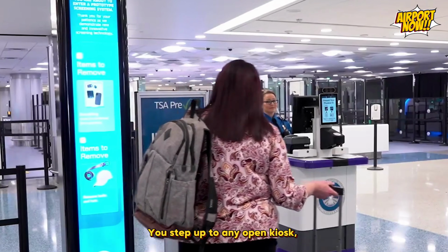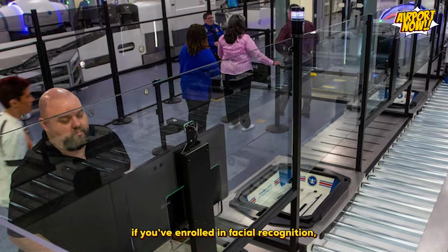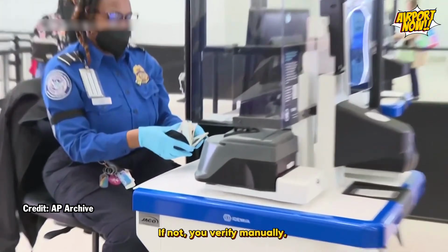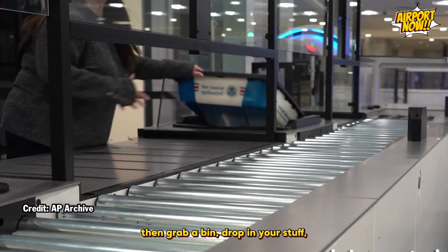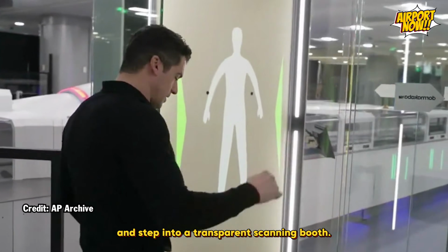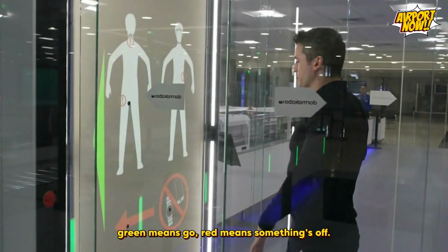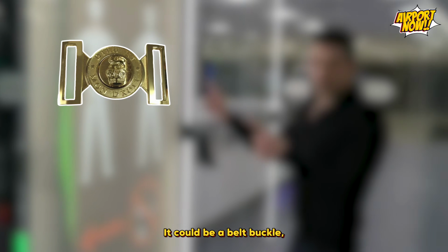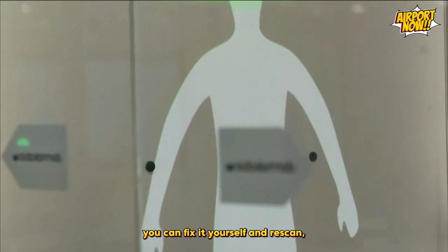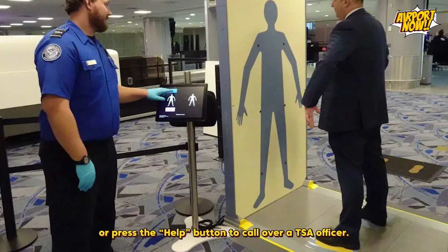Here's how it goes. You step up to any open kiosk, no waiting for permission. Scan your ID or boarding pass. If you've enrolled in facial recognition, it matches your face and clears you instantly. If not, you verify manually. Then, grab a bin, drop in your stuff, and step into a transparent scanning booth. Inside, a screen shows a body image. Green means go. Red means something's off. It could be a belt buckle, coins in your pocket, or a jacket that's too bulky. You can fix it yourself and rescan, or press the help button to call over a TSA officer.